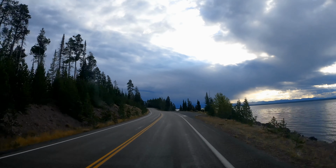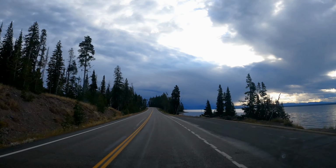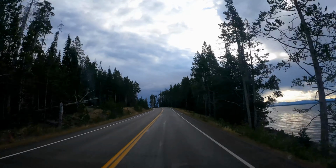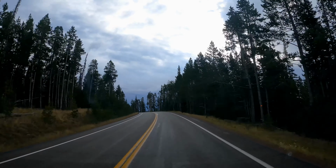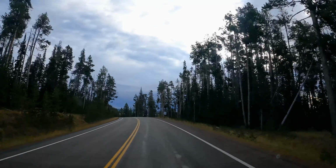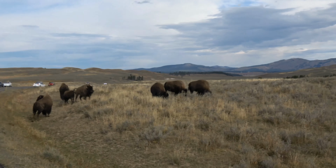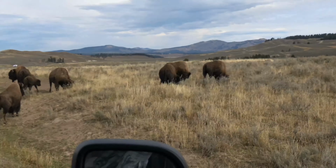It's always beautiful to drive around Yellowstone Lake with its many hot pots and geysers that are just off the road. We were there to look for wildlife, and we really didn't have that long to wait before we ran into our first bison jam.